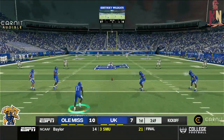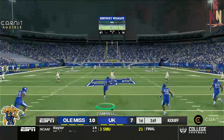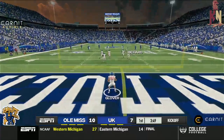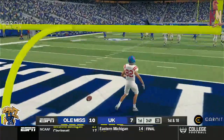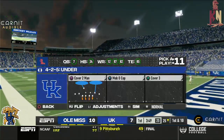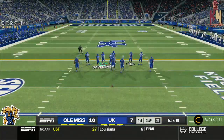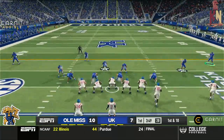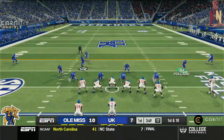Everyone's all lined up and ready for the kickoff. Excellent kick. And it goes into the end zone, down for a touchback. Just about ready to call the first play of this drive. They were able to pick up a field goal on their last possession. Ole Miss is up by 3.